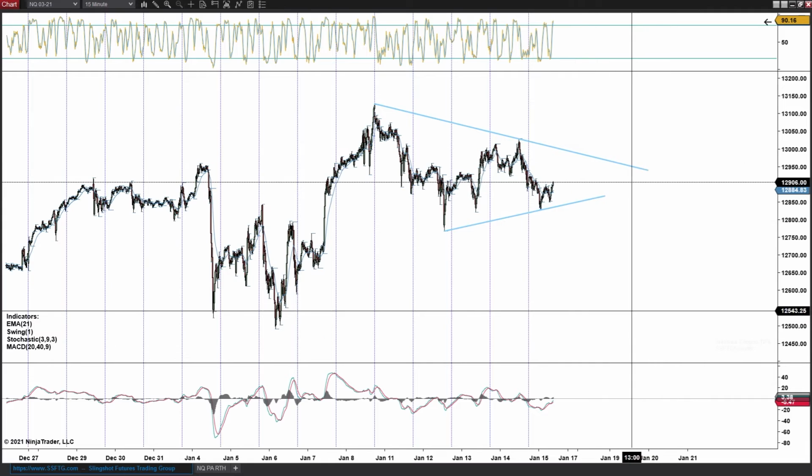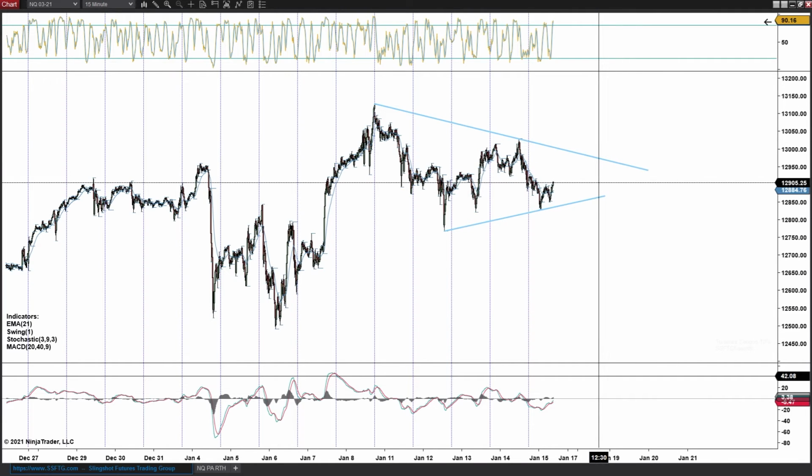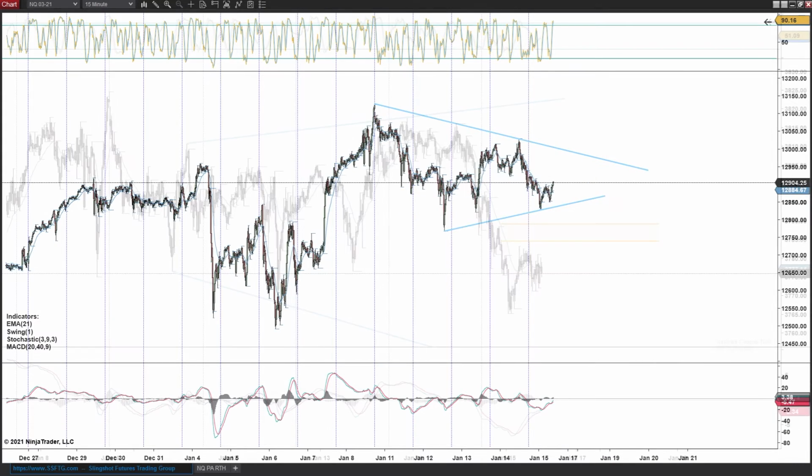Buyers will be looking for a bit more continuation up from there, but it's the same buy zone that we were looking at yesterday, and I think the day before. It's all stacking up in the same spot around these 12,850s, and as long as buyers continue to hold here, well, we're probably going to go back up again.